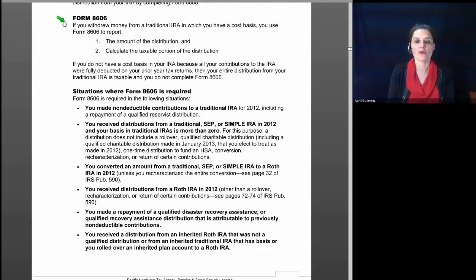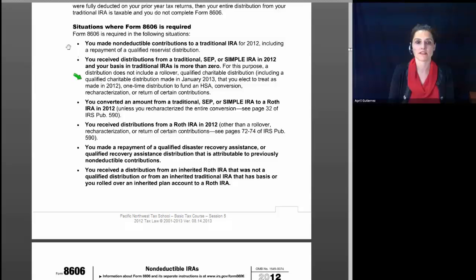So moving on again, with Form 8606, if you withdrew money from a traditional IRA in which you have a cost basis, you use Form 8606 to report the amount of the distribution and to calculate the taxable portion of the distribution. If you do not have a cost basis in your IRA because all of your contributions to that IRA were fully deducted on your tax returns in the earlier years, then your distribution from your traditional IRA is fully taxable and the form is not filled out. It's not required. So Form 8606 is only used when you have a basis in your IRA, and it's only used to show what portion of a distribution from that IRA in which you have a basis is going to be taxed.